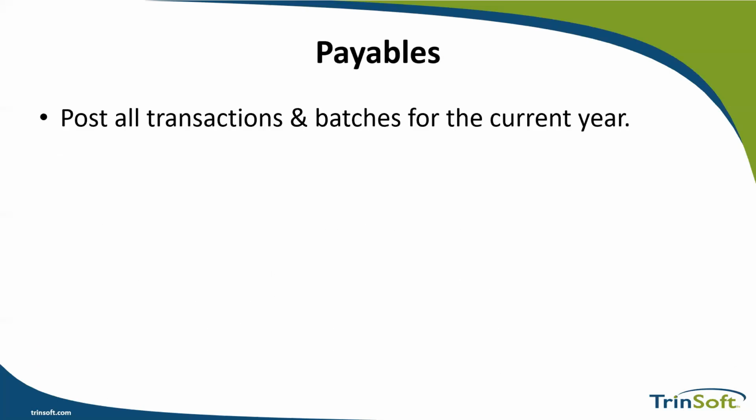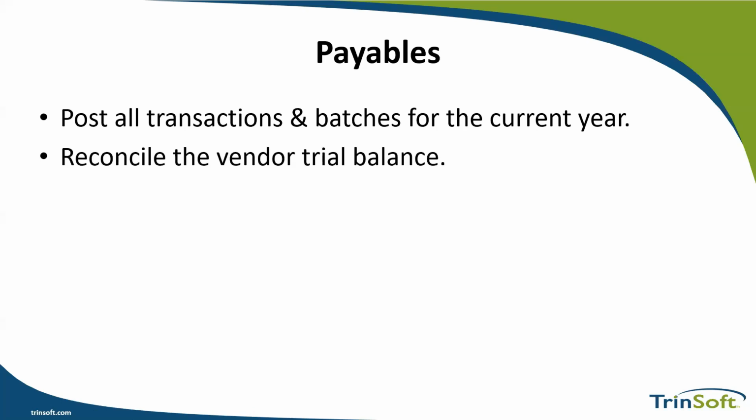All right, next up is payables. You'll see that payables close steps are very similar to the receivable steps. So obviously you want to be sure all of your payable area items and batches are posted. You'll want to be sure you do a quick reconciliation to your vendor trial balance, the GL, be sure you reconcile there.